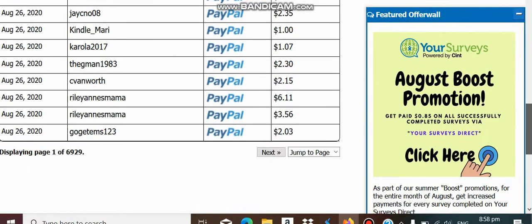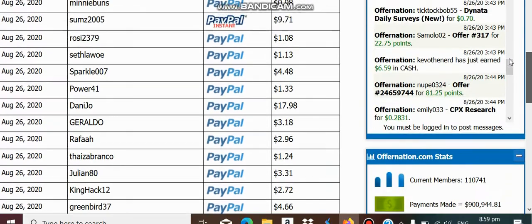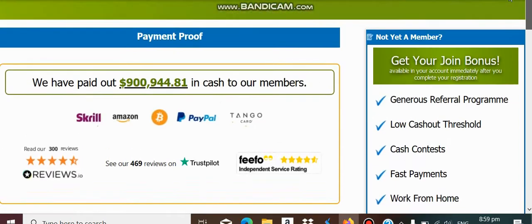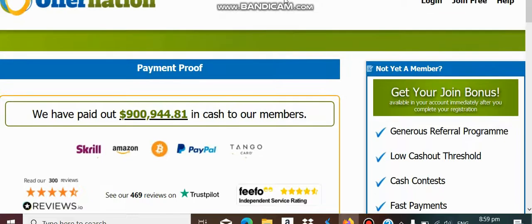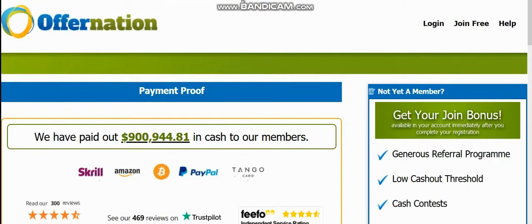So what this site is all about is, you just answer surveys and do little tasks. There are unlimited surveys on this site, so just try and join. I want to unveil the name of the site. The name of the site is Offer Nation. So if you want to register, just go to www.offernation.com, or just search Offer Nation on Google and you will see it.